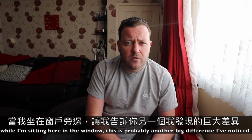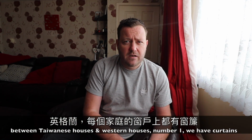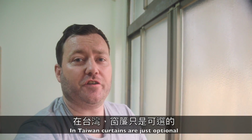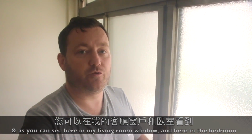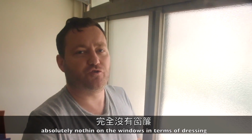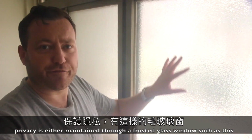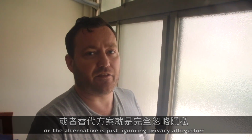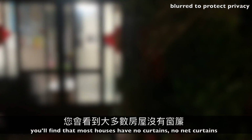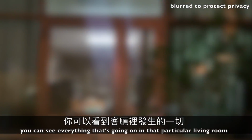And while I'm sitting here in the window, this is probably another big difference that I've noticed between Taiwanese houses and Western houses. Number one, we have curtains. In Taiwan, curtains are just optional. And as you can see here on my living room window and here in the bedroom, absolutely nothing on the windows in terms of dressing. And I think most houses are like this. Privacy is either maintained through a frosted glass window such as this, or the alternative is just ignoring privacy altogether. And in fact, when you walk down the street in Taiwan, you'll find that most houses have no curtains, no net curtains, just a clear glass window. And as you walk by, you can see absolutely everything that's going on inside that particular living room.